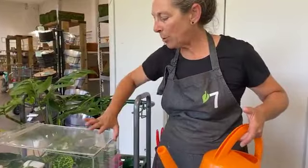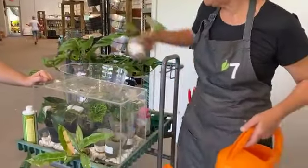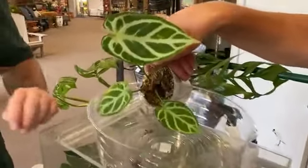And then when we are fertilizing or watering even, often, there's one. So often this little Crystal Hope. It's so stunning.